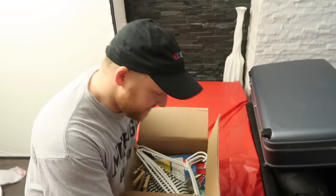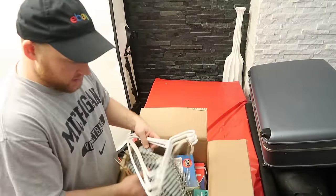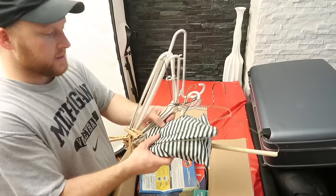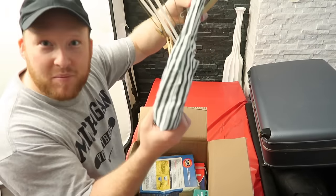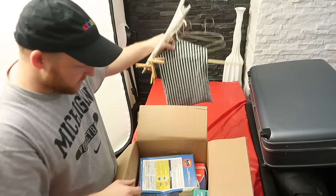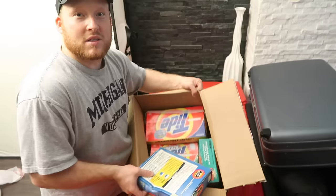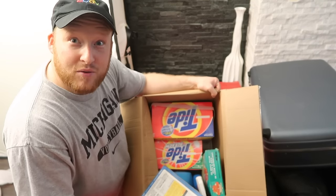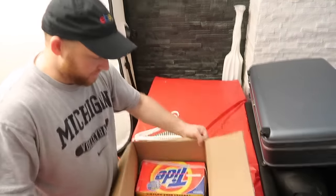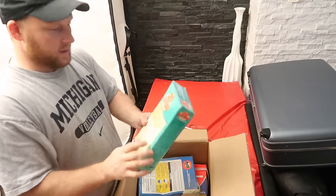All right. So this one's not very exciting. It's got like clothespins in here. This is really cool. That's where they keep their clothespins. Some hangers. I'll use the hangers. But then you've got a box full of Tide, guys. So it's still good too if you want to use it. I would assume it'll last for a while. Look at this.